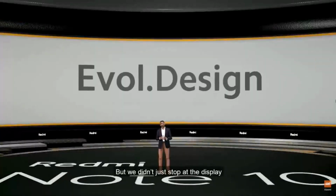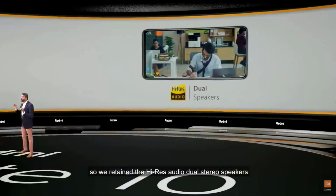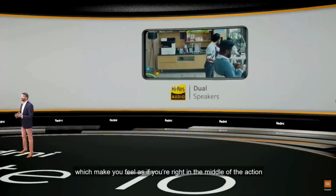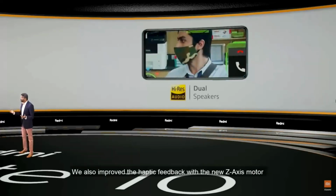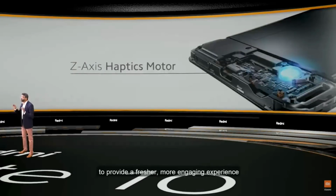But we didn't just stop at the display. We wanted to make this device as immersive as possible. And quite obviously, sound is a very important part of it. So we retained the high-res audio dual stereo speakers, which make you feel as if you're right in the middle of the action. We also improved the haptic feedback with the new Z-axis motor to provide a fresher, more engaging experience, which enables over 150 different vibration patterns for calls, messages, notifications, and so on.